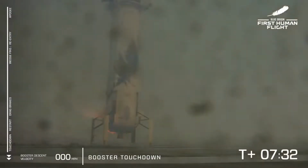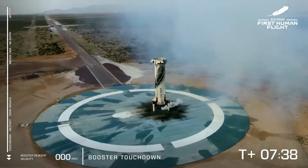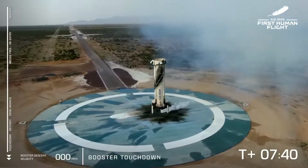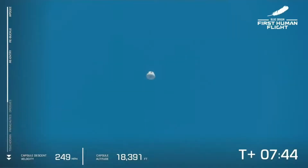A beautiful rocket that provided a beautiful flight to space. First up, your booster has landed. Booster landed, ready. And there it is, our crew capsule with our four crew members on board. You have a very happy crew up here, I want you to know.